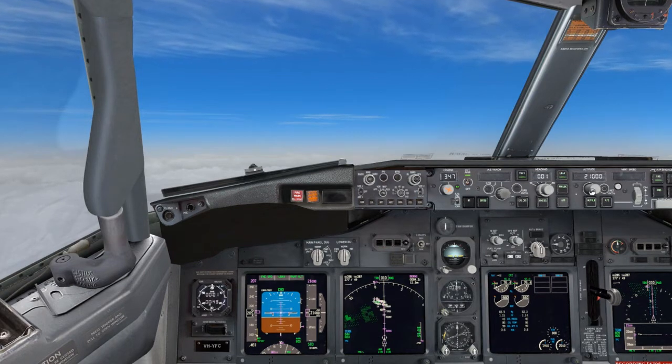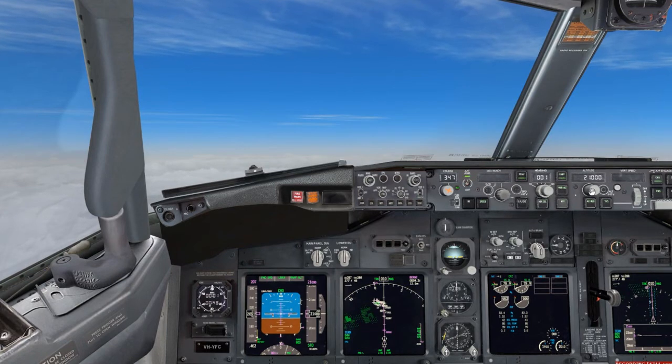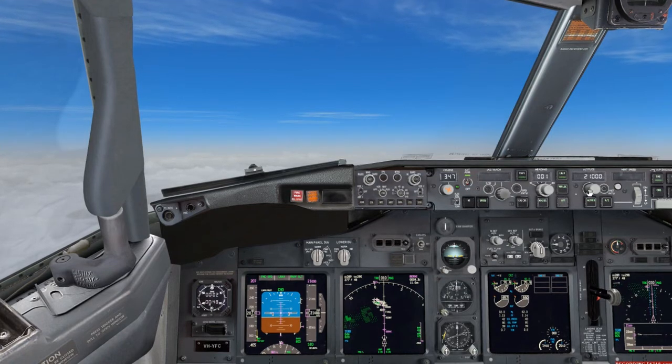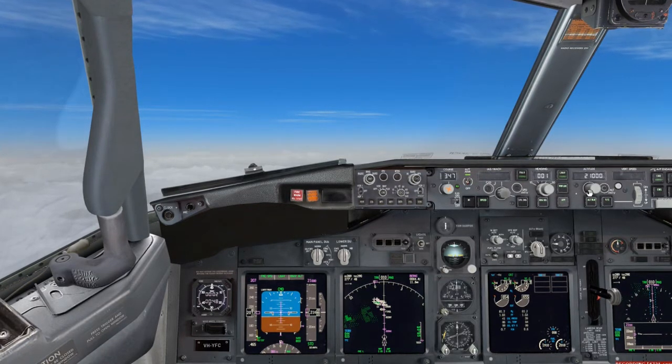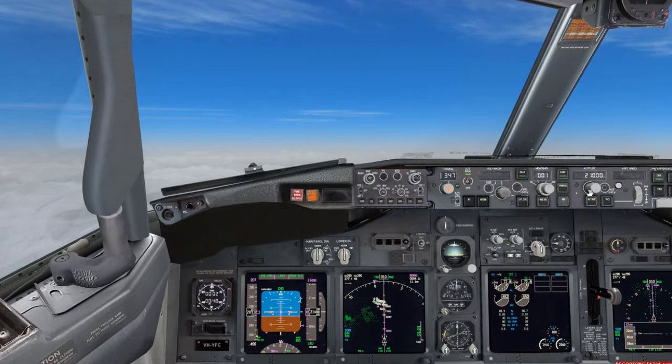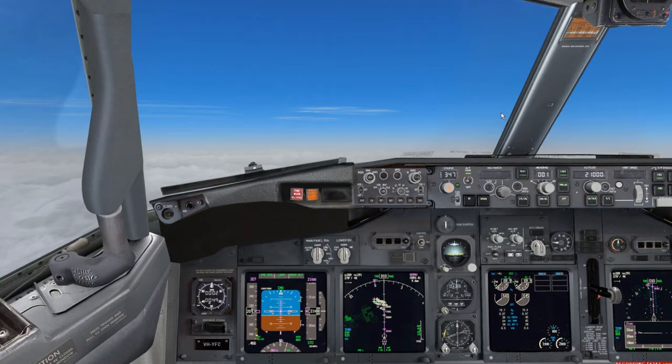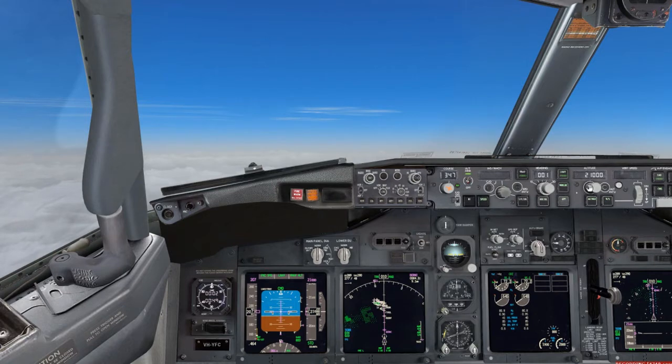Brisbane Center, Qantas 548, we'll be at flight level 370. We can't fly level 370. Maintain 370, Qantas 548. Hold on, hold on, 542. Your expect clearance is Gold Coast 6, Alpha arrival, runway 19er. Now descend to flight level 200. Gold Coast 6, Alpha arrival, runway 19, and descend to flight level 200, Qantas 542.